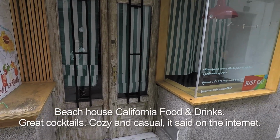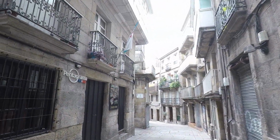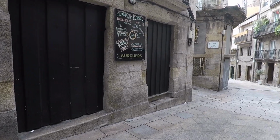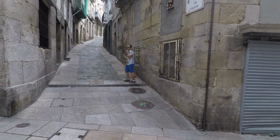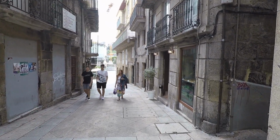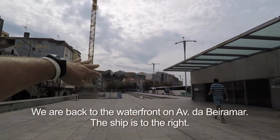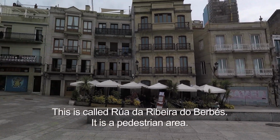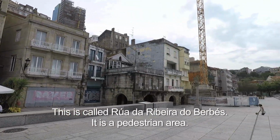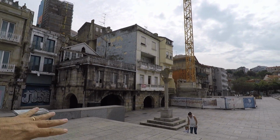California, Beach House, California. With the octopus, home of the famous octopus burger. I think we're getting back to the main drag here, down by the water. Pizza. The town is built on these hills though, so it's quite hilly and steep in areas. Some of it looks really nice and some of it's just a little run down. And the graffiti kind of adds to everything, right?